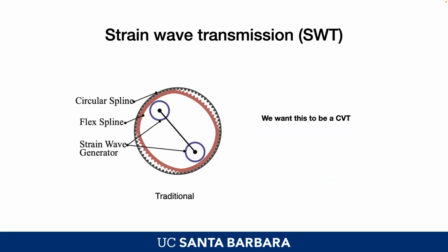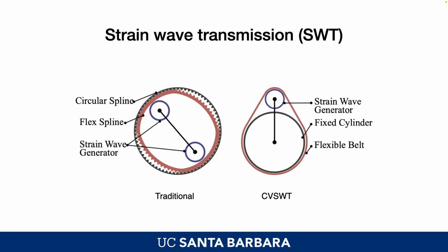But we want this to be a CVT, meaning continuously variable. If I change the number of teeth, it'll discretely change the gear ratio. So instead of changing the number of teeth, we want to change the length of one of those components. To do that, we took this strain wave transmission idea and turned it inside out. Now we have a fixed cylinder with a strain wave generator orbiting around it and a flexible belt. Each time the wave generator spins, it'll move the belt a small amount relative to the cylinder.